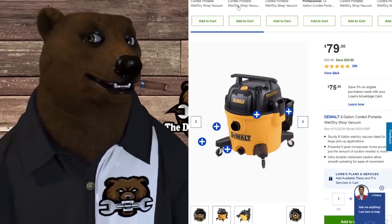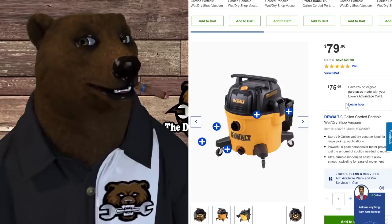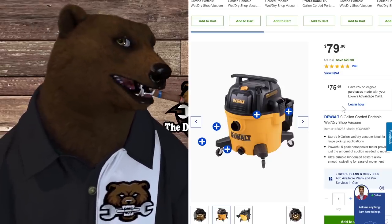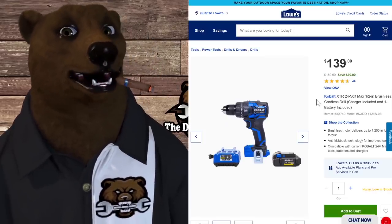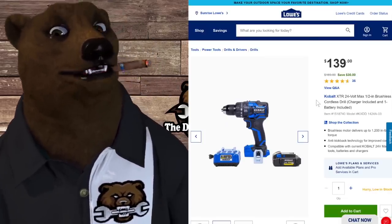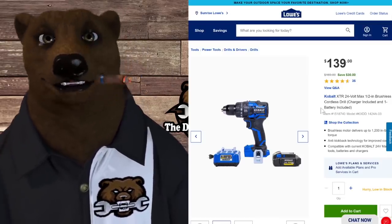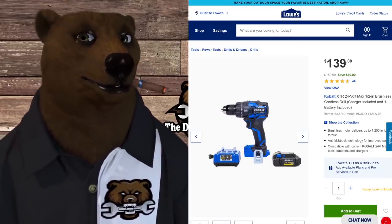Now we got some other stuff over here. We got the DeWalt 9-gallon corded portable wet dry vac here. It's on sale for $79. Next up, we've got the Cobalt XTR 20-volt drill driver. This is a pretty nice deal here. Comes with the battery and the charger, $30 off, down to $139.